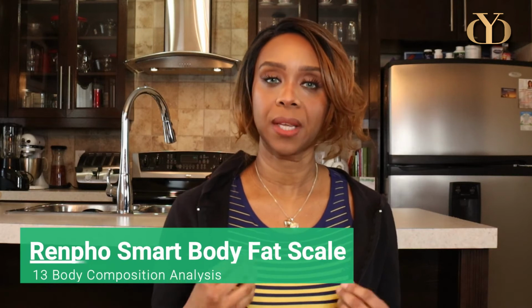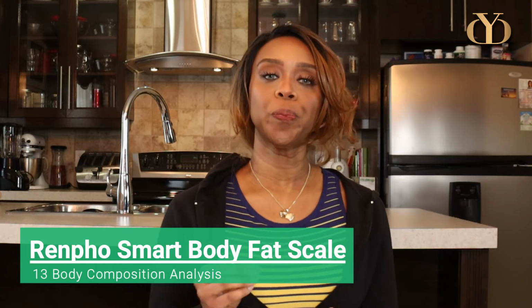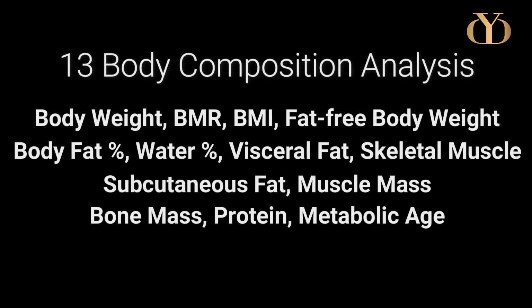I went a step a little further because I wanted to know my body composition. I went and purchased myself a Renfro scale body composition in order for me to know what exactly my weight is composed of, because weight in and of itself doesn't tell me how much total body fat composition I have. It won't tell me how much water I have and so on and so forth. So that particular scale gives you 13 different readings. And so I was able to see how much body fat I have.